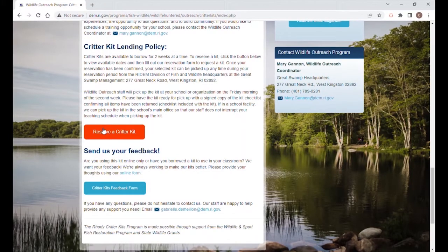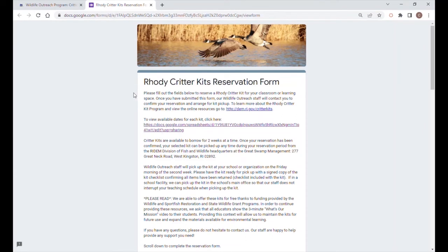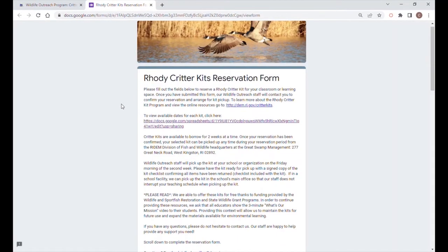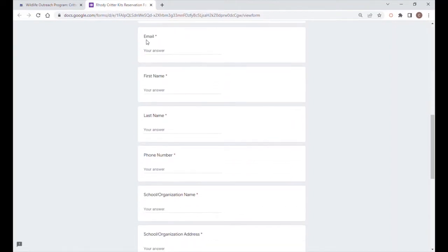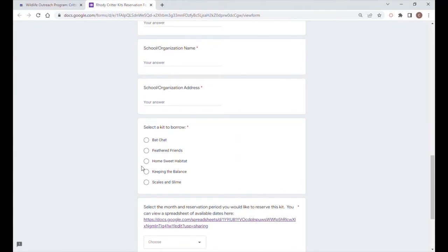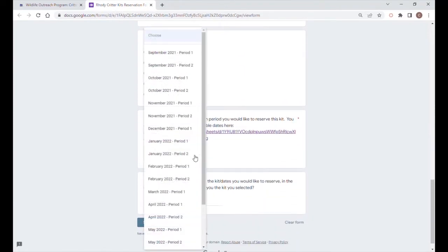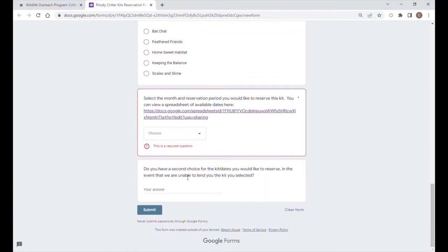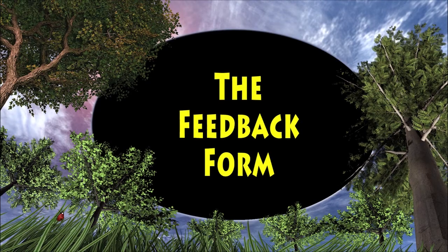Now, if you do want to reserve a physical kit, you can click on the link that will take you to a form to fill out. But before you do that, you need to click this link, which will show you which kits are available during the set time periods they've laid out during each month. Once you've decided on your time period and your kit, you can fill out all of this information, select the kit, and then choose the time period based on what you saw in that table. Then you can provide a second choice in case that kit is not available. The kits are assigned on a first-come, first-served basis, so you may need to go with your second choice.